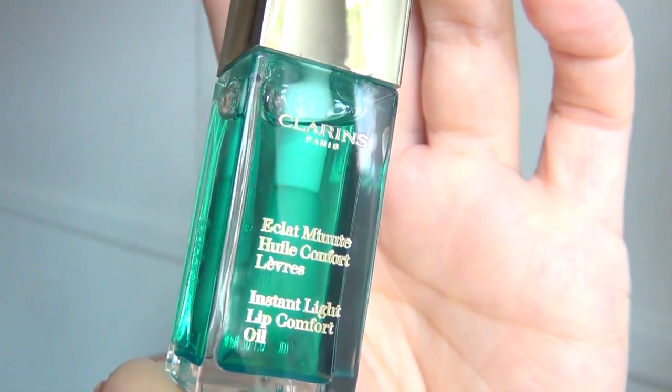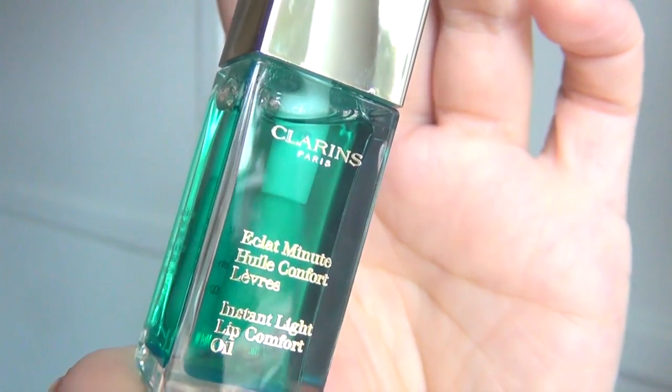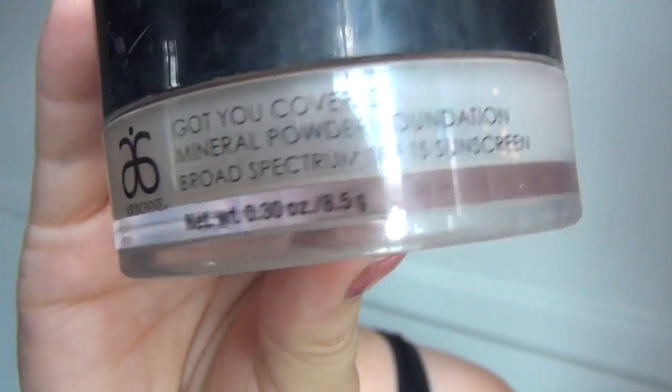Next, I'm using this Instant Light Lip Comfort Oil from Clarins, and I love this because it's not really a colored product. It has this fuzzy little applicator, and you smooth it onto your lips, and it leaves them nice and glossy, but this also has mint in it, so it increases circulation to your lips just enough to pink them up and give you that nice, natural, rosy lip color.